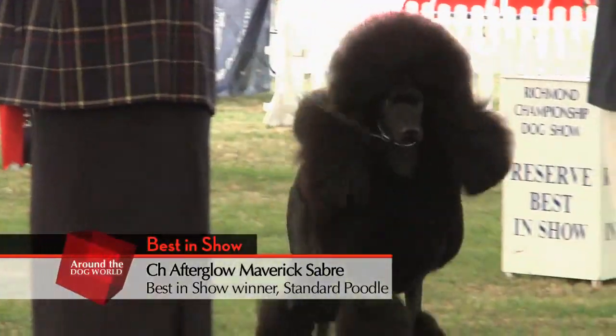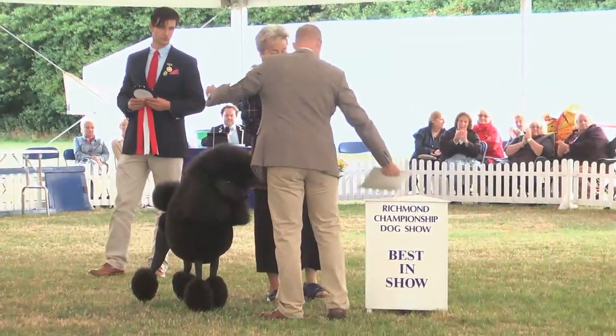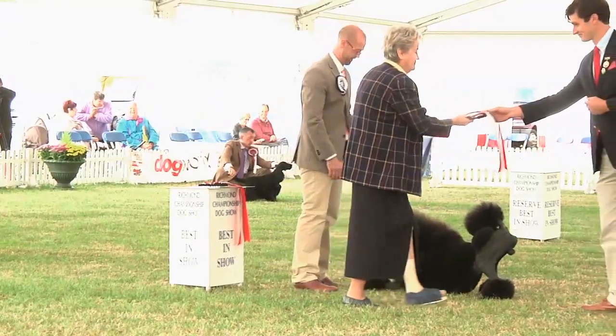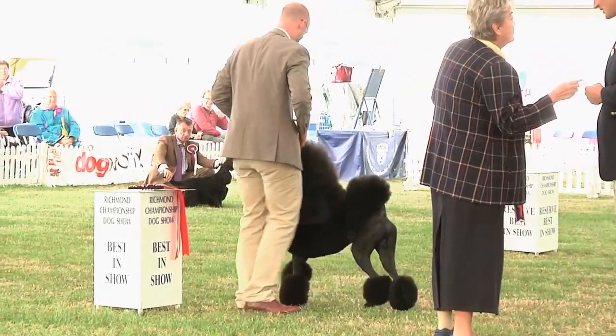Standard poodle. And reserve best in show is the Smooth Coat Chihuahua.